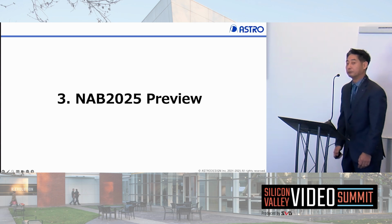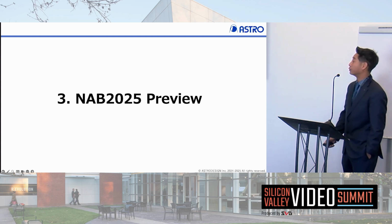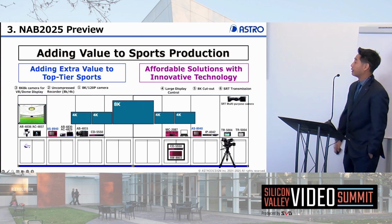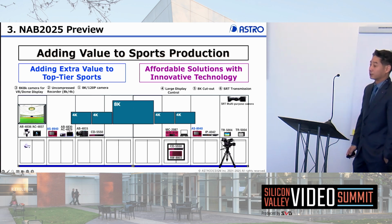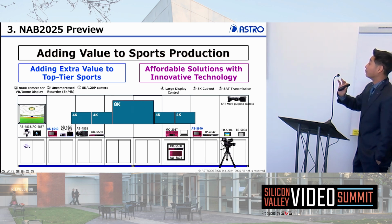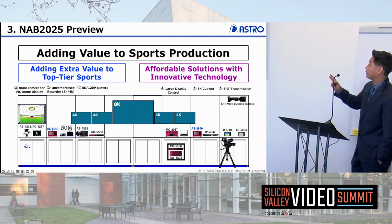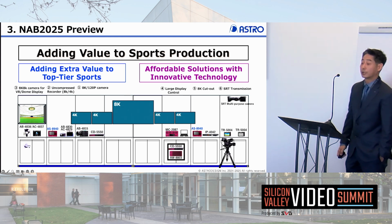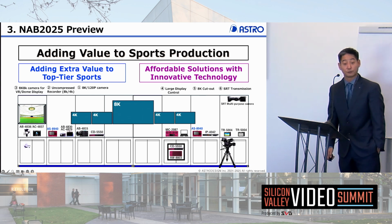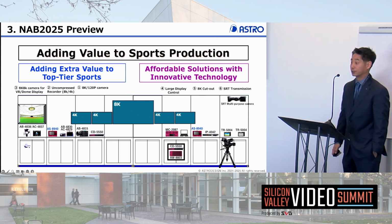Well, geez, I've rifled through this pretty good. We're getting to our NAB preview. And at NAB this year, we are going to be showcasing everything that I discussed here today. The camera, a VR demo, the uncompressed recorder. We're going to have the mission critical LED wall control, as well as some other SMPTE 2110 items, such as an audio monitor, for instance.